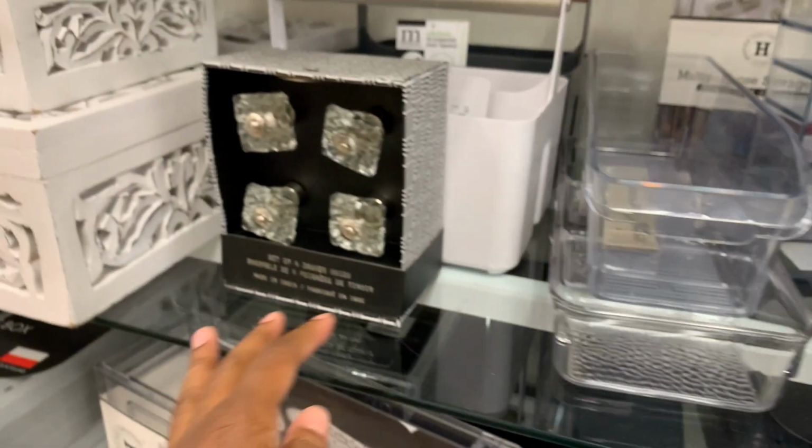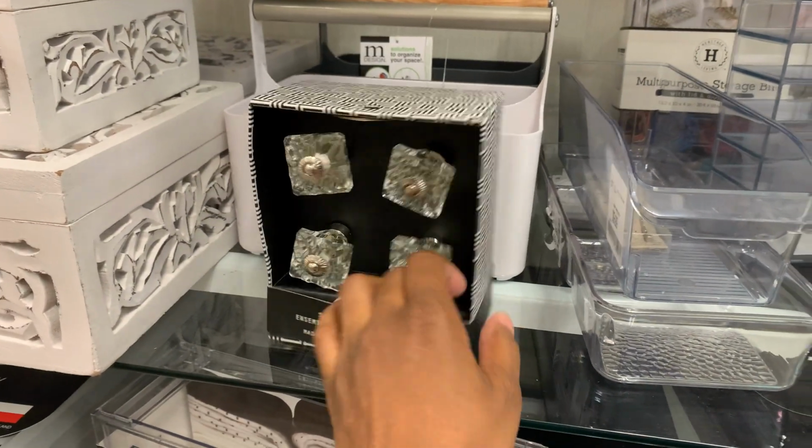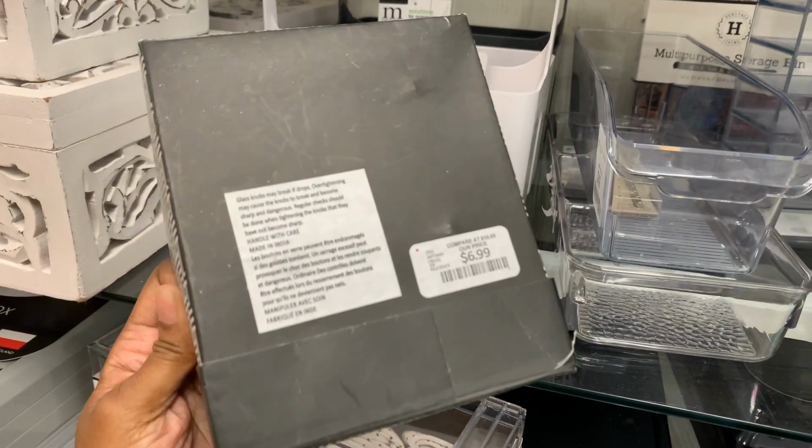They have handles for your cabinets and stuff like that. So they had those for $7. These right here have that crystal look to it. $7 for those right there.